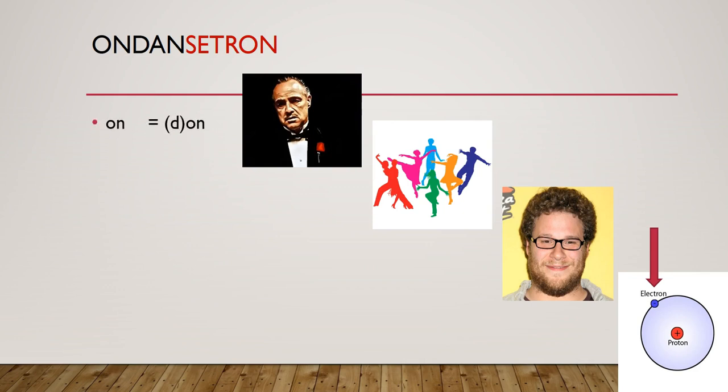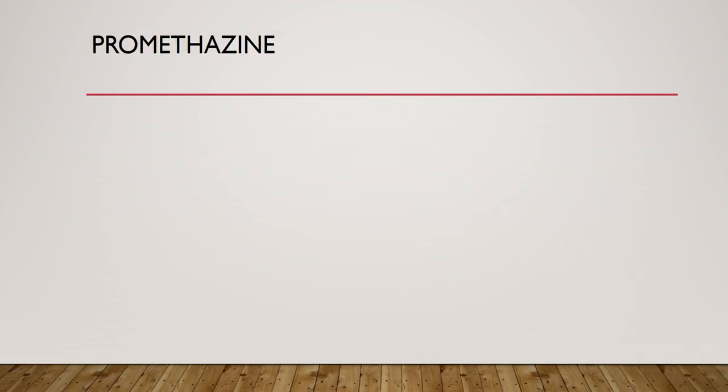So the first picture is Don Carleone. So on from Don. Then the next one is dance. Dan. On Dan. Seth Rogen. From Seth. On Dan Seth. Tron from Electron. On Dan Setron. Okay.